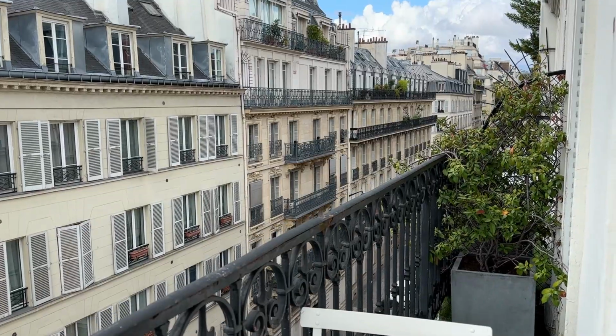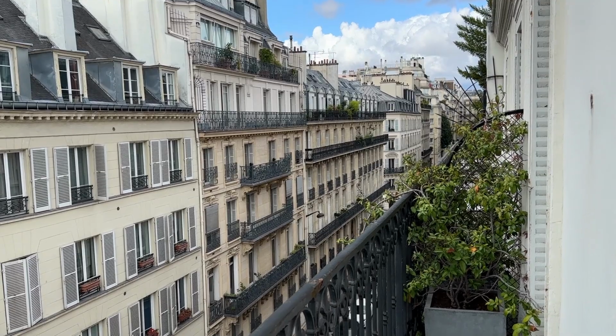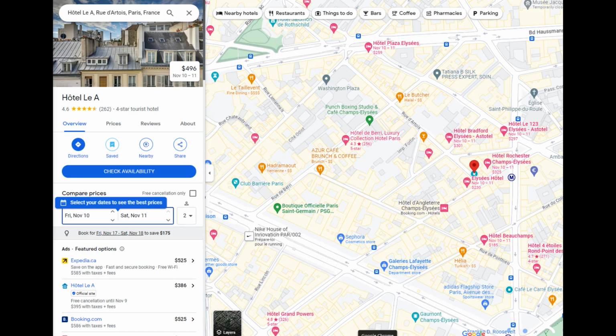Speaking of the hotel, I spent hours, and I mean hours, looking for the perfect hotel with the perfect cute Parisian balcony so I can take some cute pictures. And this is the hotel we ended up booking. It's called Hotel La A, and the balcony did not disappoint.